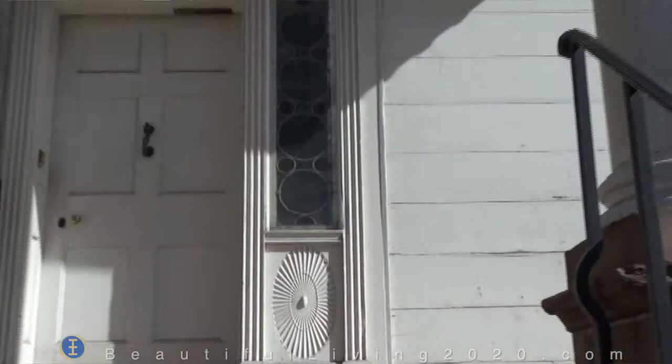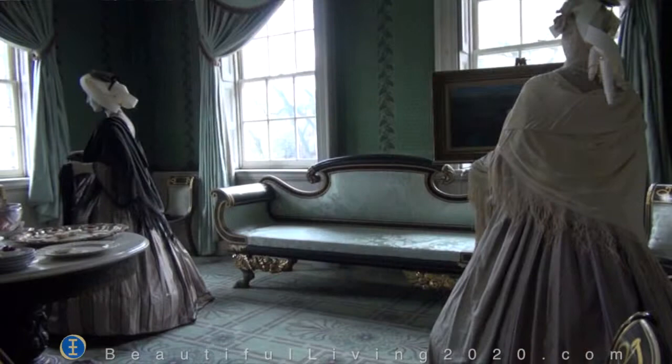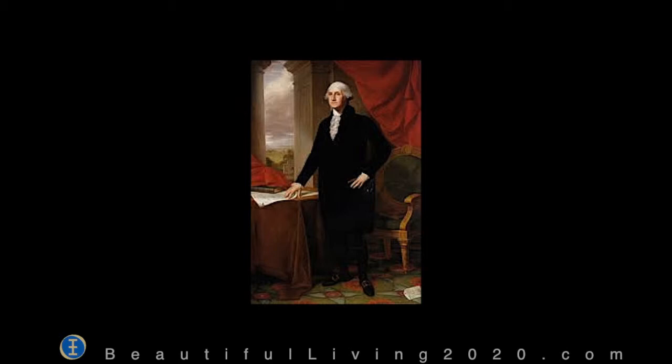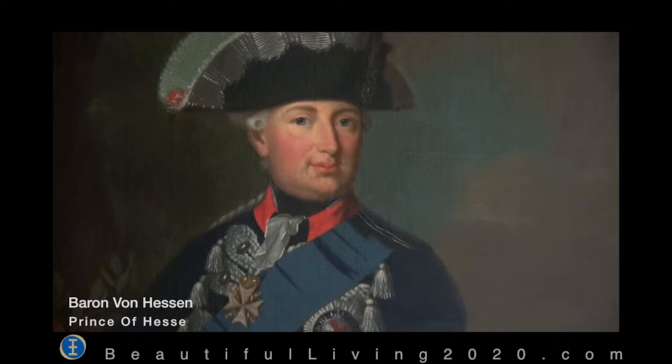Could you show some of the rooms to our viewers? Absolutely. Let's take a look at our parlor. The Morrises built the house in 1765, but they really only got to use it for about 10 years before the outbreak of the American Revolution. Most notably, George Washington used it for about a month and a week in September and October of 1776. And then, of course, Manhattan Island was controlled by the British for the duration of the war. The British and Hessian officers used it basically as their headquarters for the duration of the war.